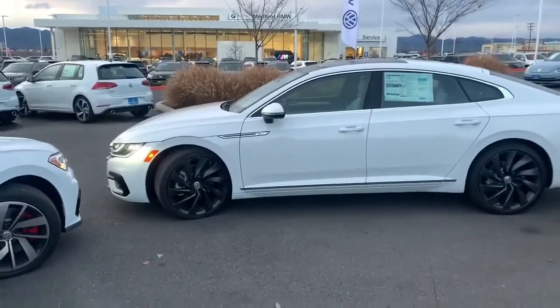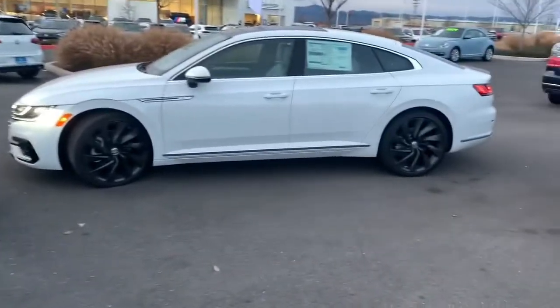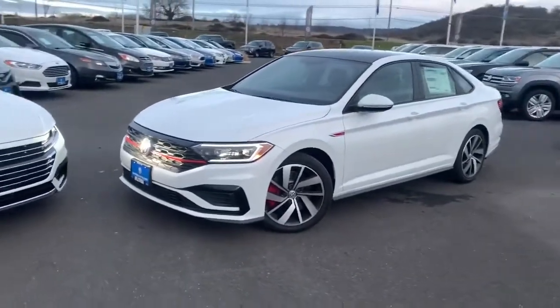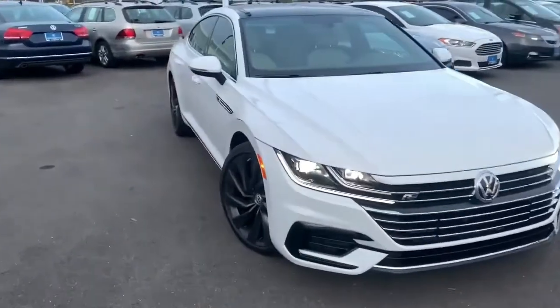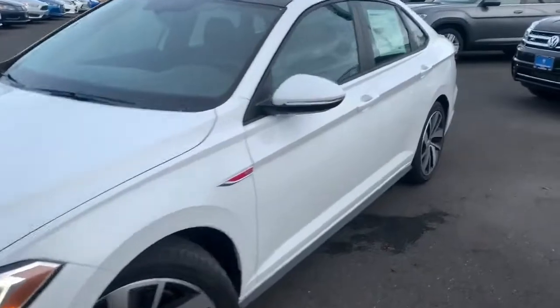So we'll put both of them in sport mode, and maybe we'll just have some fun and put the GLI in launch control anyways and try that out. But anyways, the ARTEON has a much bigger tank, a 17.435 gallon tank. We'll see how much fuel is in this in a second, whereas the GLI only has that 13.2 gallon tank. The ARTEON overall has a curb weight of 3,854 pounds, where the GLI is a little lighter at 3,274 pounds with that automatic transmission.